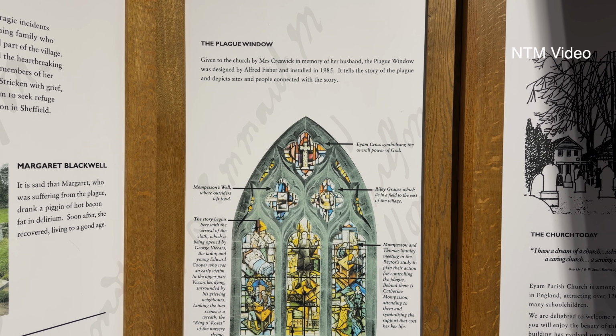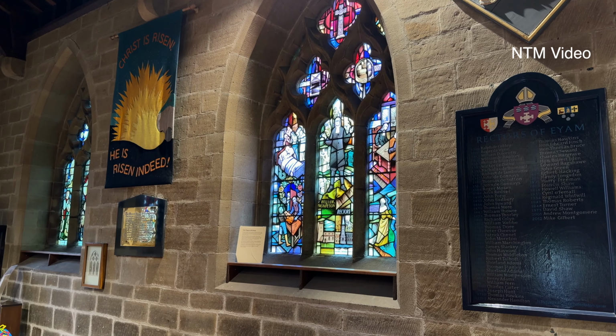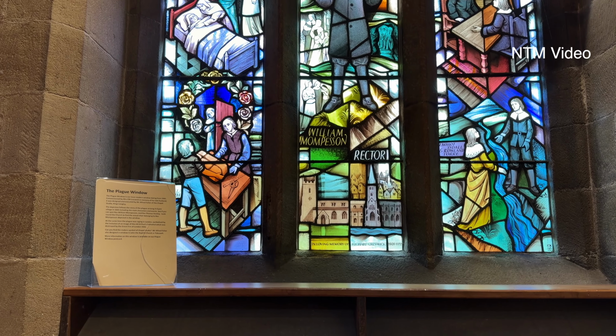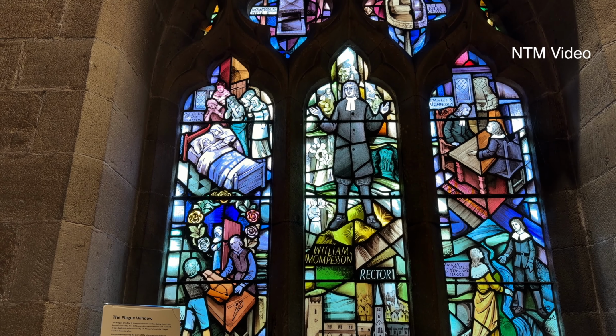The plague window. It was installed in here in 1985. There it is, look at this. Let's take a closer look. A window that tells the story of the plague and the sites and the people connected to it. Wow.